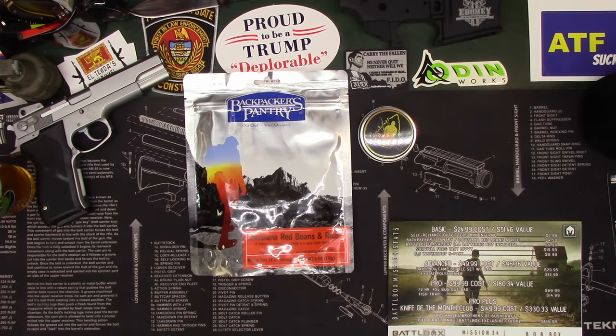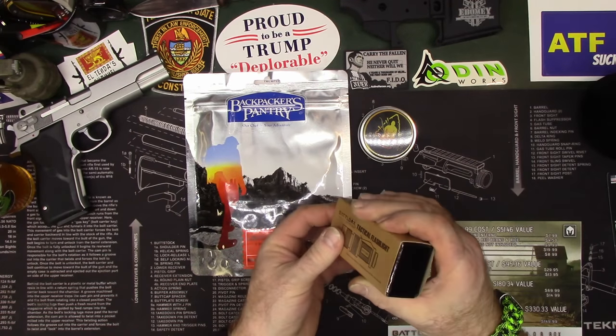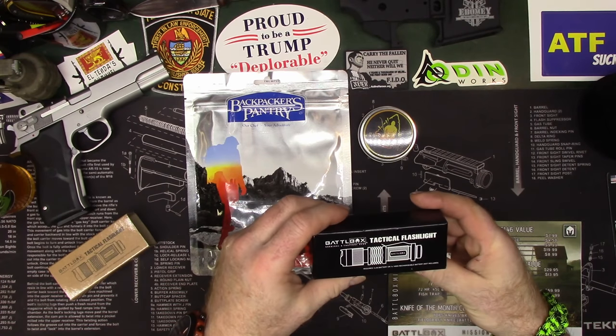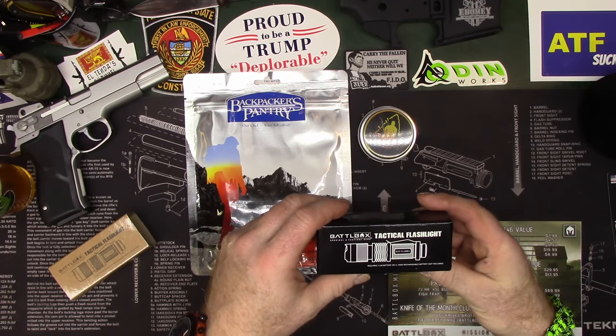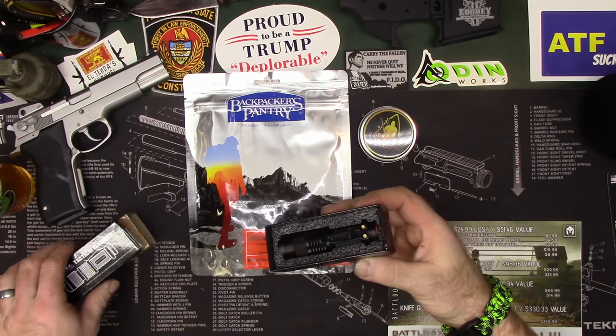BattlBox tactical flashlight. Requires one AA, or you can use a 14500 rechargeable battery, not included.